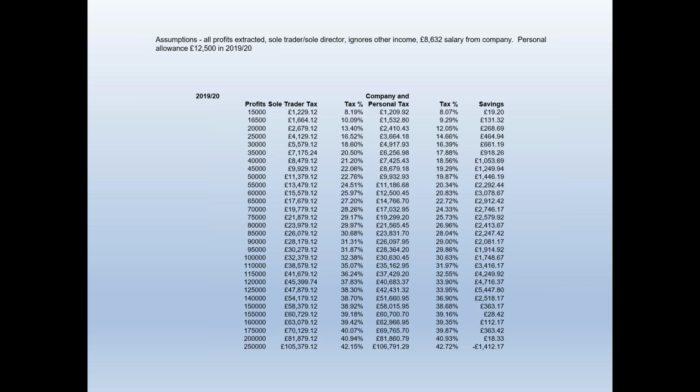So as we work down the profits, you can see that at £45,000 it starts to make more sense to incorporate the business. The sole trader tax on £45,000 profit would be £9,929, whereas if you were to operate through a limited company, the tax would be £8,679, a saving of almost £1,250. Now that's going to cover any additional admin costs or accountancy fees that you would need in order to run a limited company. So it's useful to know this sort of thing, and you can work through the figures with the clients and find the optimum point at which they would incorporate their business.